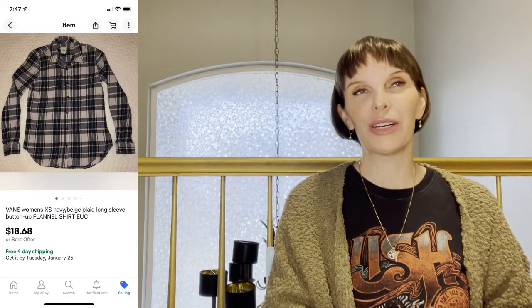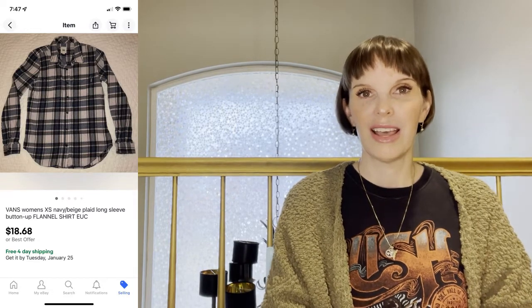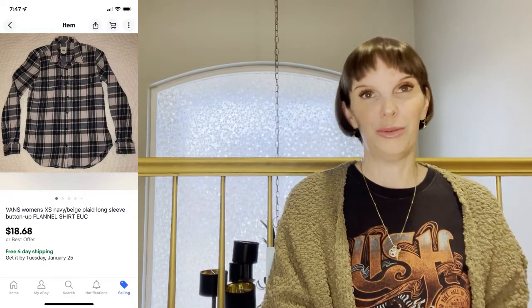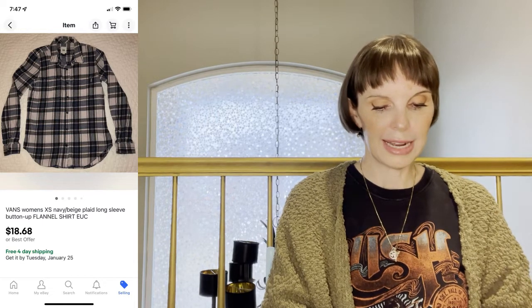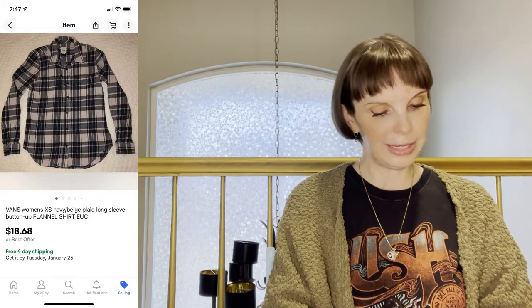Next up is a Vans women's extra small flannel shirt that we've had forever. We literally got this shirt the very first time that we went to a thrift store for our sourcing, and the pictures were terrible. It was kind of on our list of things to redo, but it sold before we got to that. So that sold for $18.68, and we had purchased it at a thrift store for $5. So we were glad that that went before we had to redo it.